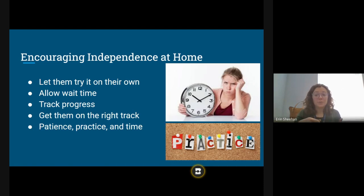We can help coach them through it, and we can be there and in our head be counting to 10 of, oh, you've got this, keep trying, maybe wiggle it a little bit, use your helper hand. We can be encouraging in that, but don't just jump in and immediately fix it. That's not teaching them that resiliency, and that's what they need. They need to struggle through hard things.